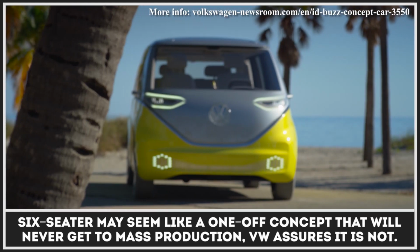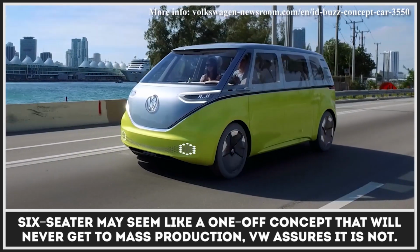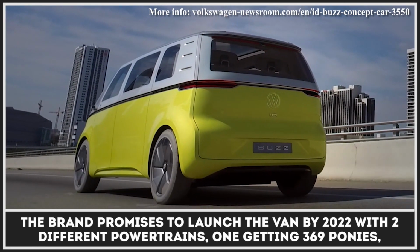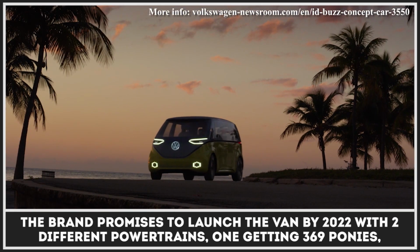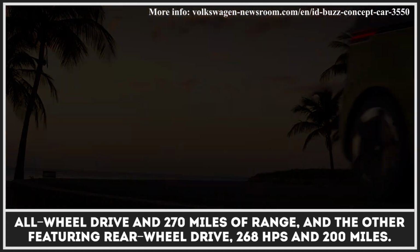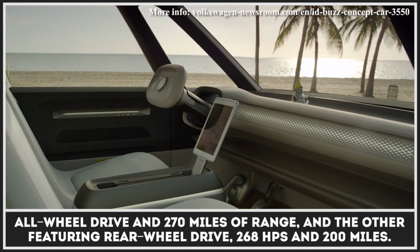While the six-seater may seem like a one-off concept that will never get to mass production, VW assures it is not. The brand promises to launch the van by 2022 with two different powertrains, one getting 369 ponies, all-wheel drive, and 270 miles of range, and the other featuring rear-wheel drive, 268 horsepower, and 200 miles.